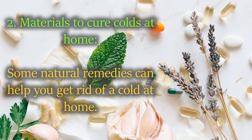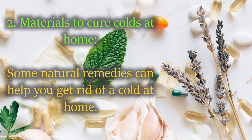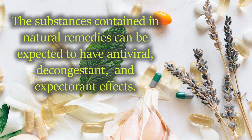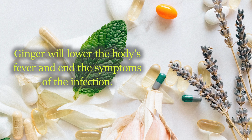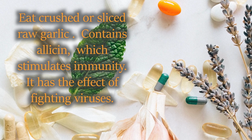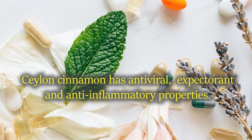2. Materials to cure colds at home. Some natural remedies can help you get rid of a cold at home. The substances contained in natural remedies can be expected to have antiviral, decongestant, and expectorant effects. Ginger will lower the body's fever and end the symptoms of the infection. Eat crushed or sliced raw garlic. It contains allicin, which stimulates immunity. It has the effect of fighting viruses.